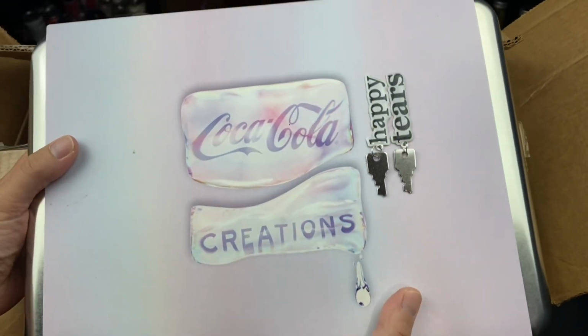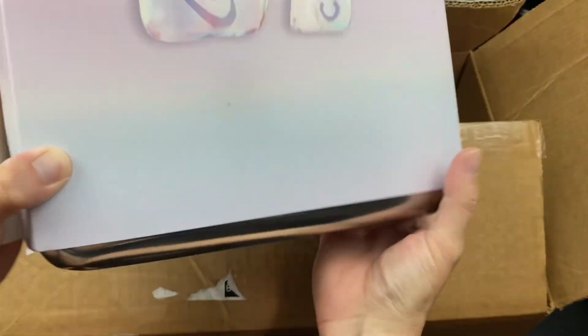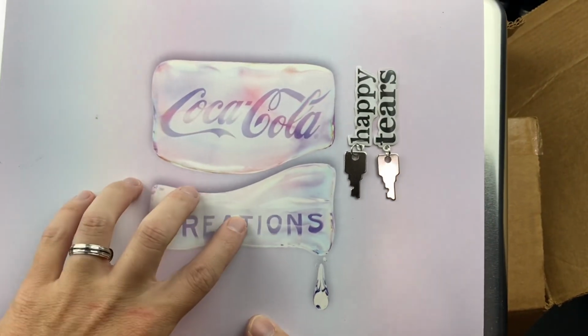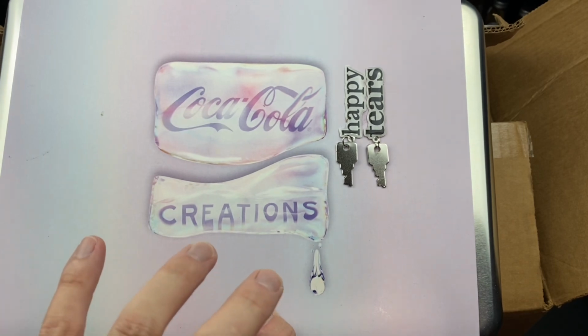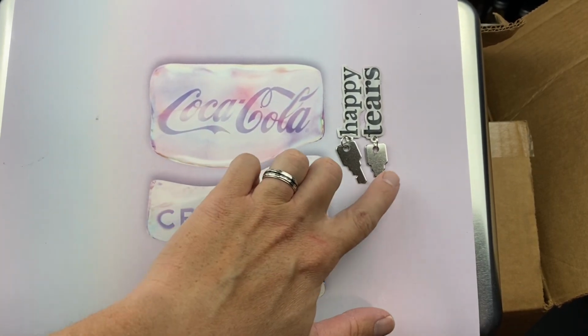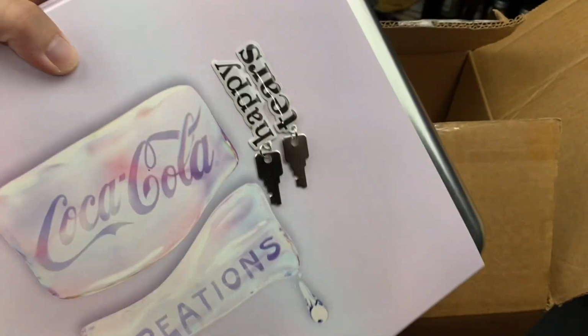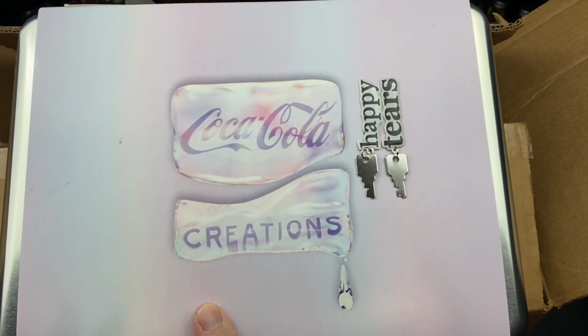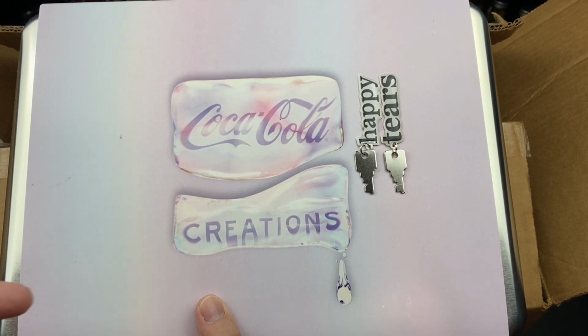Alright, so the first thing we are packing is Coca-Cola Happy Tears. It comes in this metal suitcase. There are 2 cans in here along with a t-shirt, some stickers, and some other fun things. And there are these 2 keys because there are actually locks right here and right here that open up the briefcase. And this was sold on Coca-Cola's TikTok shop during the early months of 2024, January.